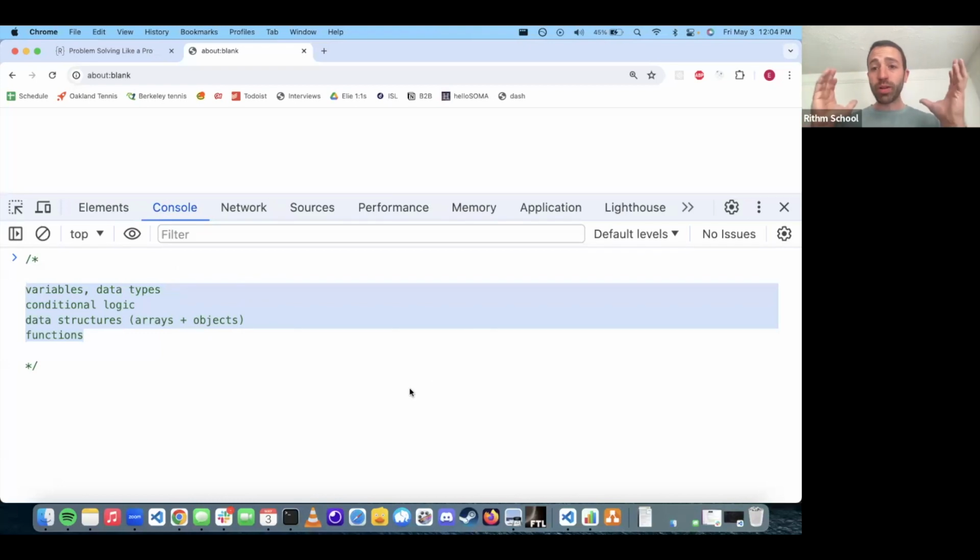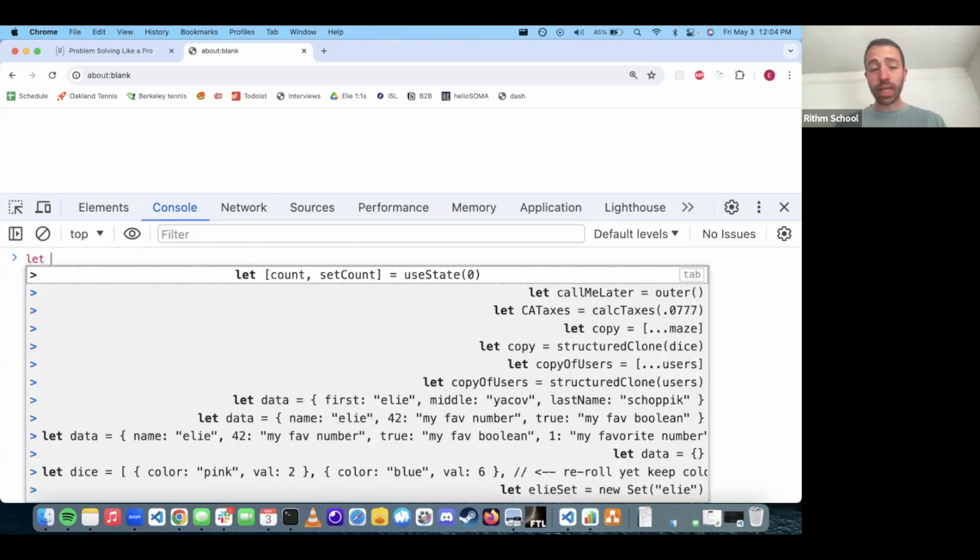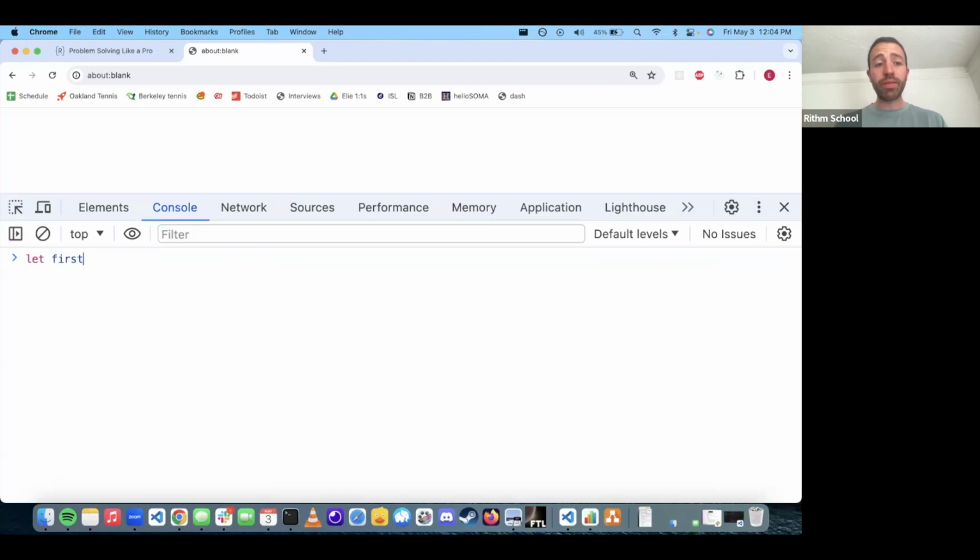So that is where the responsibility is on you to just sit down and learn these basics. Variables and data types. What exactly do we mean in this kind of subset of variables and data types? Well, making variables. So using let, using const, just declaring some kind of variable. That's great. Not only what goes on the left-hand side of this equal sign, or we call the assignment operator, but what goes on the right-hand side.